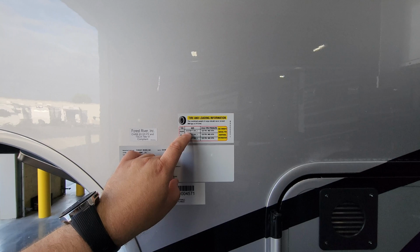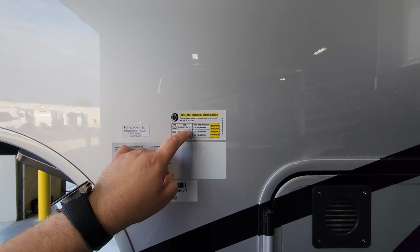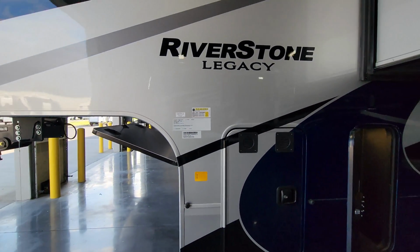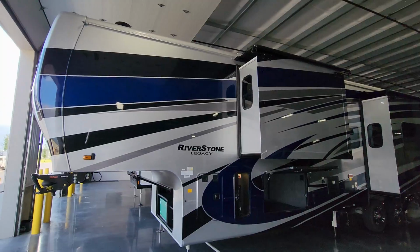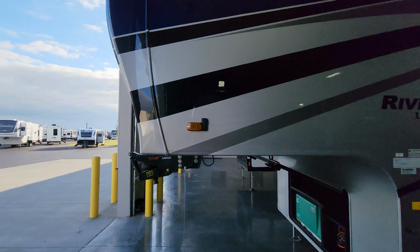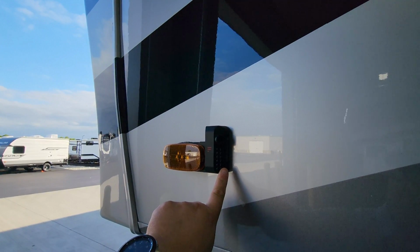Tire size, 215/75 R 17.5 inch H-rated tires, 125 PSI cold. Very important to keep up with your tire pressure when traveling. And again, it has that tire pressure monitor to help you do so. Right here is one of the little side cameras. So you got one of these down each side when you order the 4-camera system option.